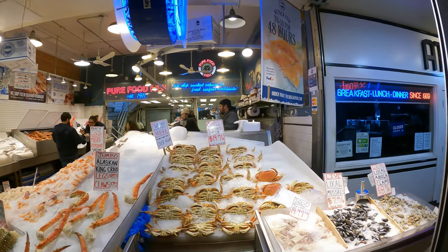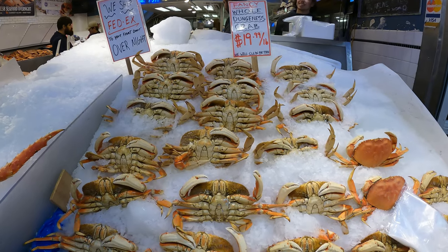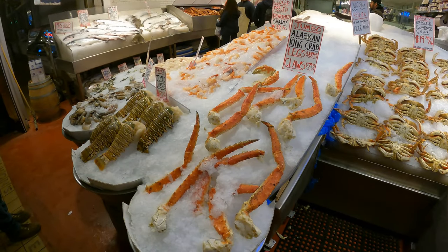Check out the size of these Dungeness crabs. Look at the size of these lobsters.